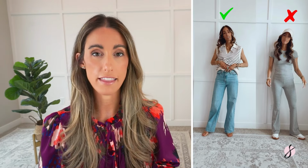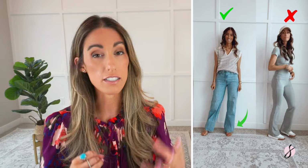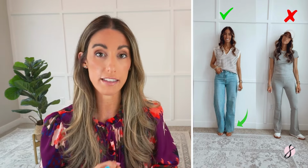If you are looking to obviously draw the eye away from the belly section, a good example of something that you can try is going to be something that has more volume on the bottom. And then that way, again, the eye is going to be drawn away. So an example of this is going to be like a wide leg style palazzo style pant, or you could do wide leg jeans.